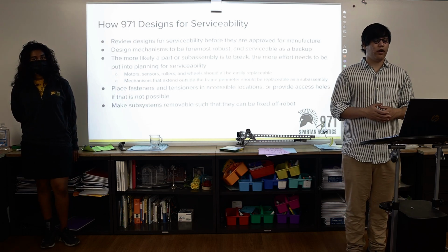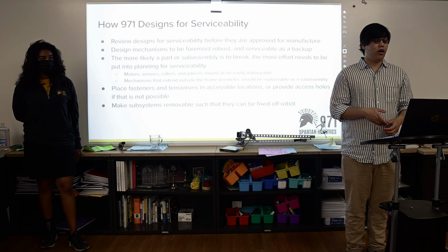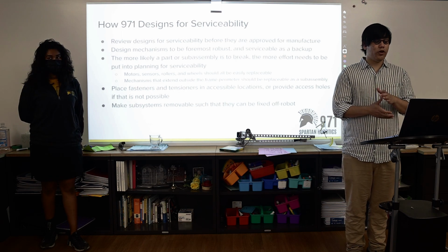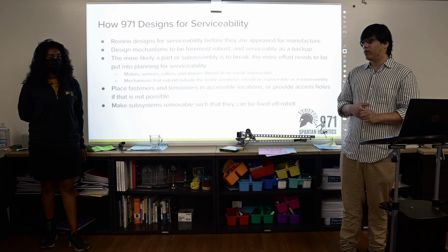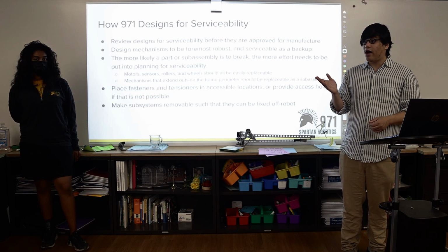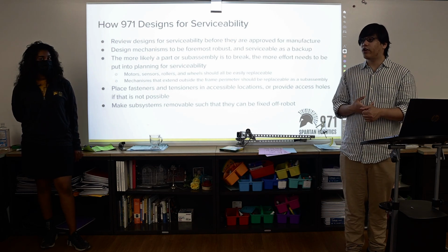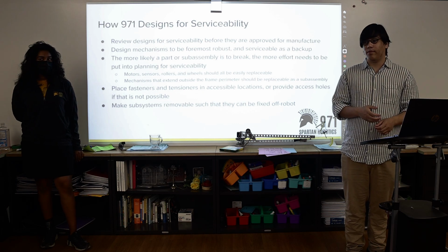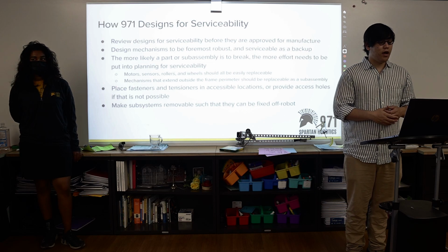Also, the more likely a part or a subassembly is to break, the more effort that we and you should be spending on planning for serviceability. So for example, I like to point out motors, sensors, rollers, wheels, all of those should be easily replaceable, and you saw aspects of that in our case study. The sensors on the turret were replaceable, every wheel and roller was replaceable, the turret motor was replaceable, despite how hard that was to design into our system.